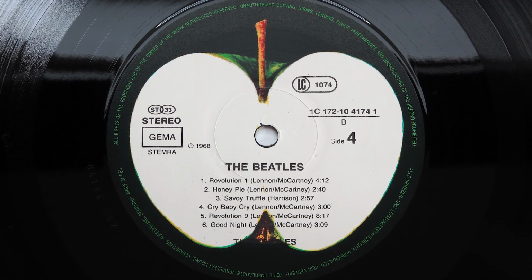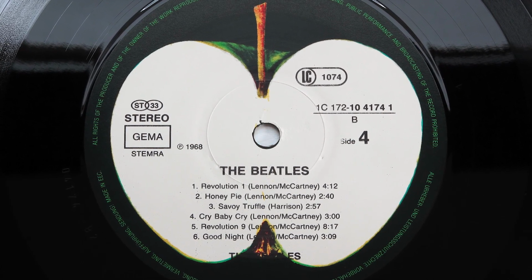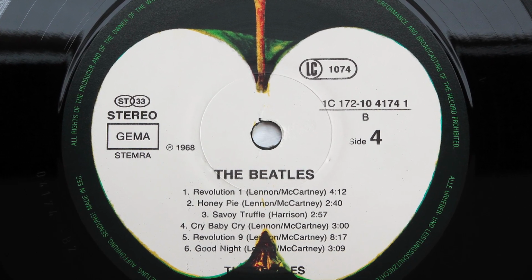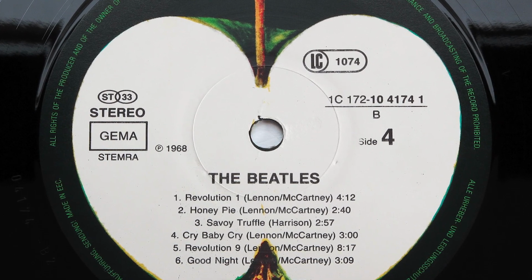Incidentally, this set is an analogue DMM cut, which has A2, B3, A2, B2 matrices with no gap between Savoy Truffle and Cry Baby Cry, which makes it quite a sought-after pressing. Hang on, I hear a couple of you cry. What about the DMM pressing? Well, okay, let's take a look at that.